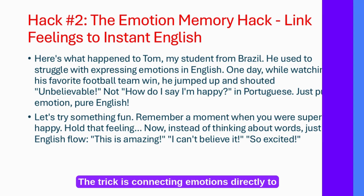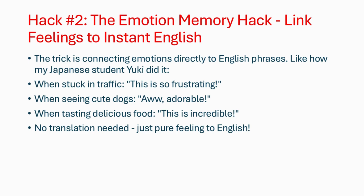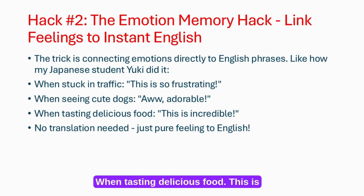So excited. The trick is connecting emotions directly to English phrases, like how my Japanese student Yuki did it. When stuck in traffic, this is so frustrating. When seeing cute dogs, aw, adorable. When tasting delicious food, this is incredible. No translation needed, just pure feeling to English.